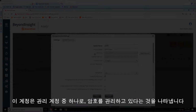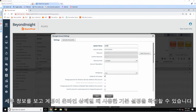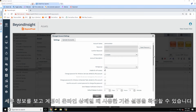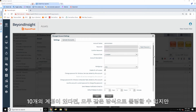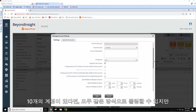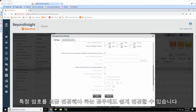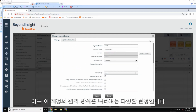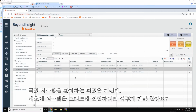So this is one of our managed accounts, meaning we're managing its password. We can view the details and see the default setting we used when the account was onboarded. Any change we make here can override what the default settings are. So if you had 10 accounts you needed to onboard, you can pull them all in the same way. But then if you had one that you needed to change slightly, that's easy to do. But these are the various settings of how this account is being managed. So that's the process of managing a particular system.